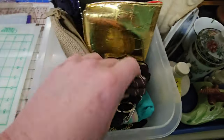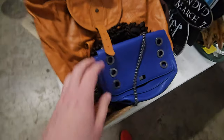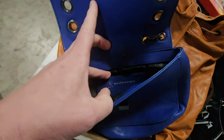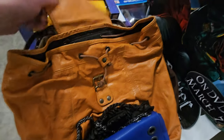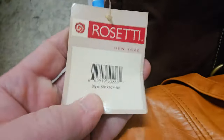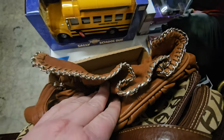Okay. All right. I have no idea what goes on what. Yeah, all right, thank you, ma'am. You're welcome. Let's see what brand this is. It's even got a brand on it. Leather. Rosetti. She even haunts me at the freaking auction. Why does she do that?